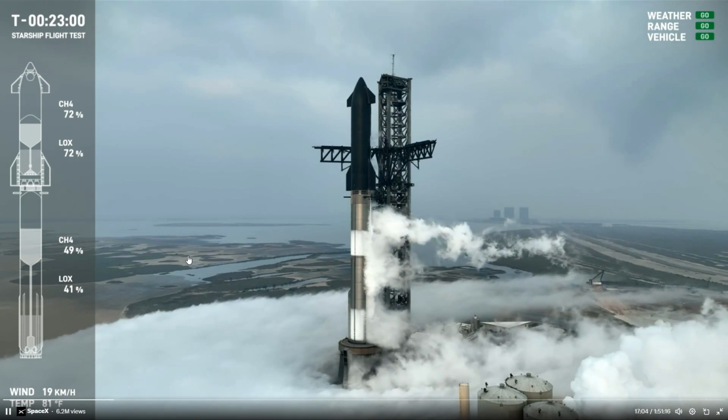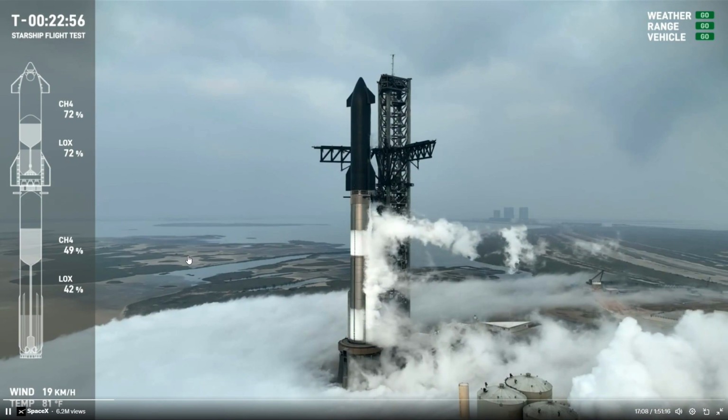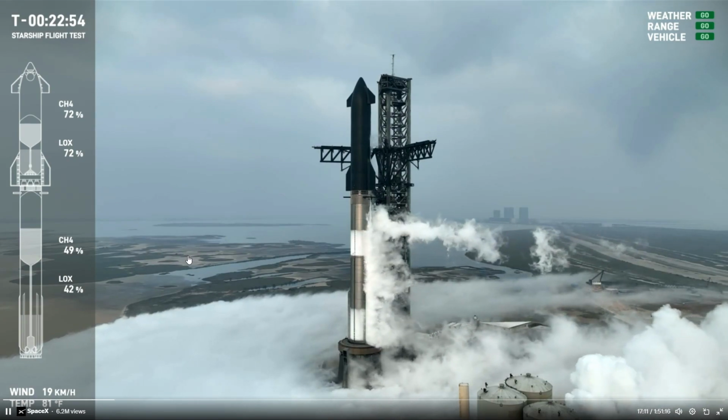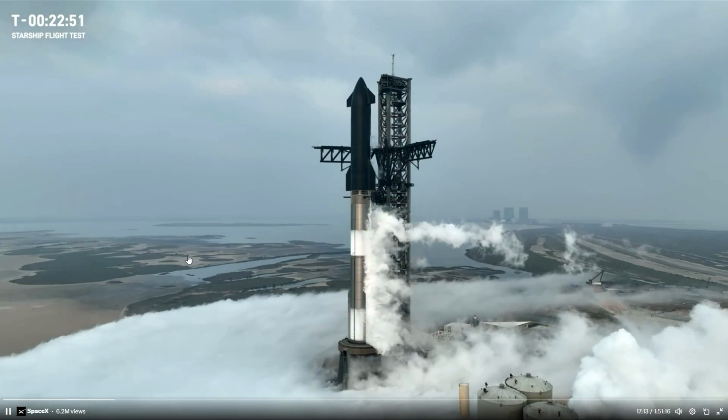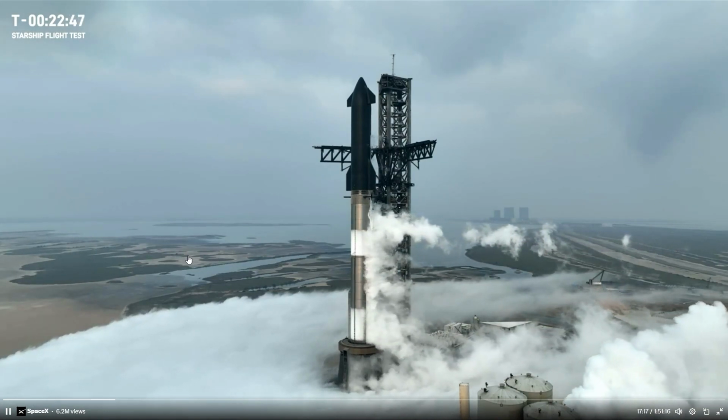Now, our final countdown sequence is going to look very familiar. It's going to be the exact same as it was on flights 2 and 3. So we'll light those engines, and then about 4 seconds later, we will actually see it lift off. But I mean, right now, we are just under 23 minutes away from launch.